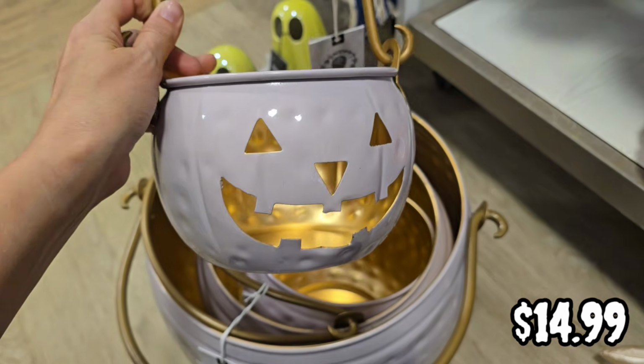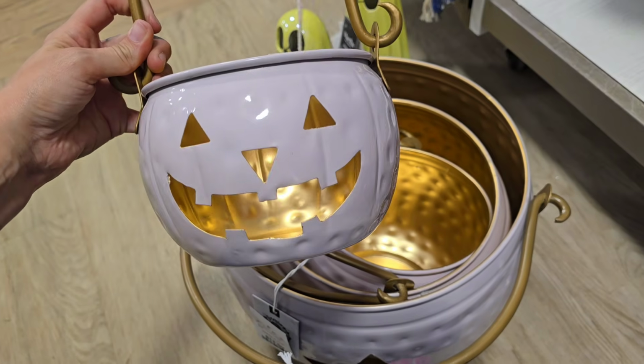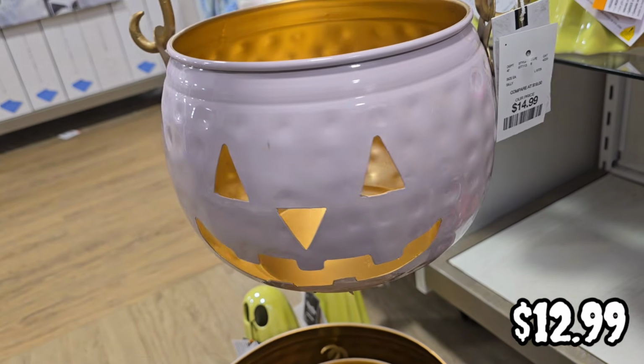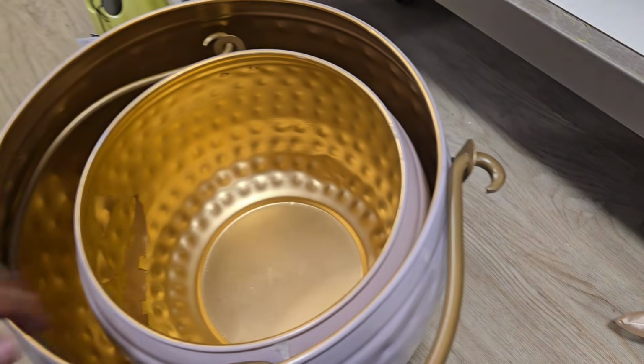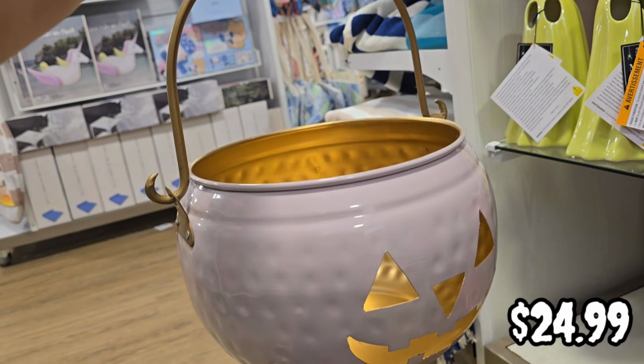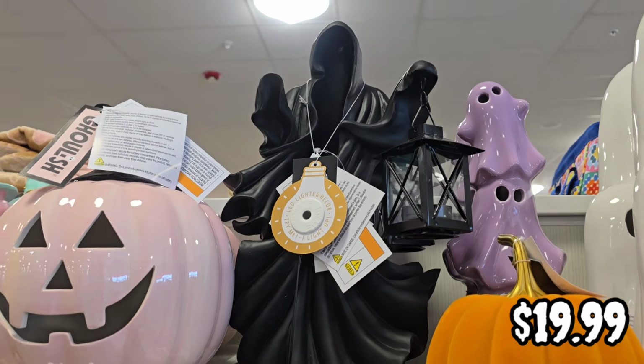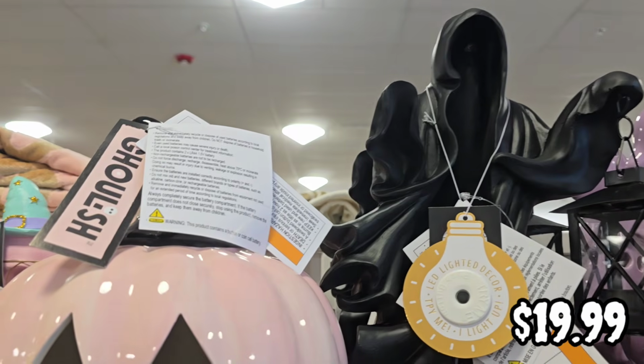I also wanted to mention, if you're new here, I always try to show you everything I see as well as the prices on everything, because nothing drives me more crazy than seeing something I love in a video, going to the store for it, and then seeing it's way more expensive than I thought. I like knowing up front if something's in my budget, and I figure that I'm not the only one.